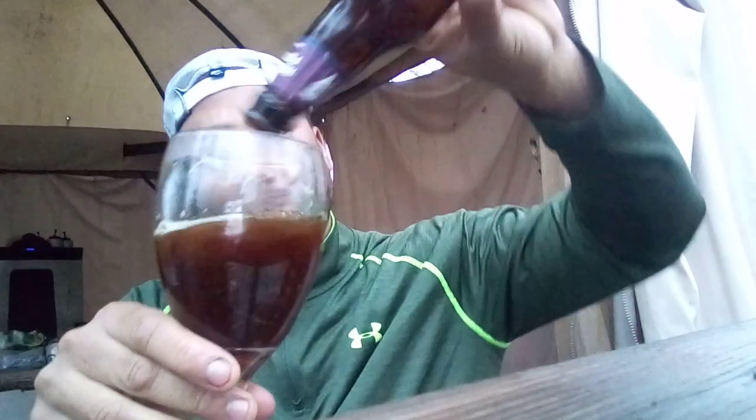It is malty, for sure, very malty. Like I said, it has an English ale, sort of a toffee, toffee taste.